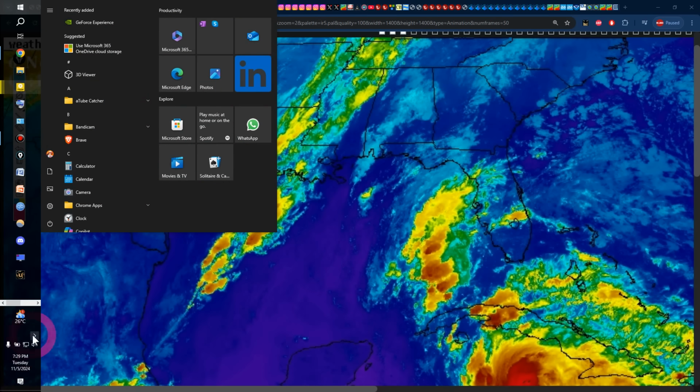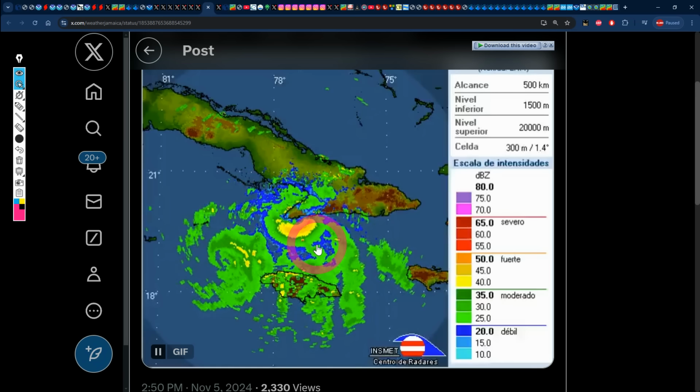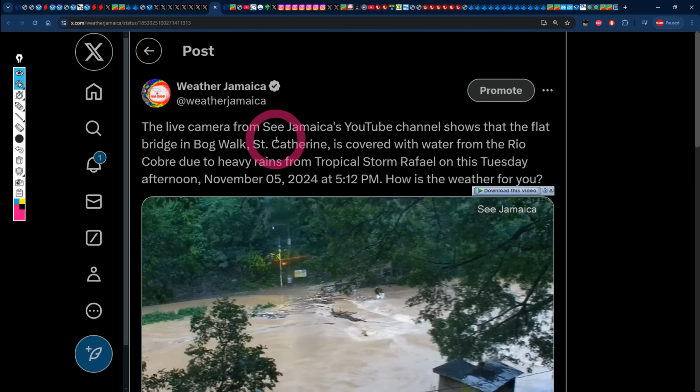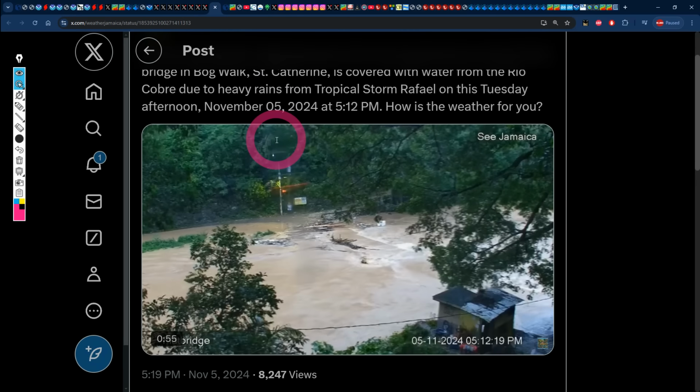Alright, so let's go back. We highlighted the Earth Cam, we highlighted this satellite imagery, and we also highlighted that at 2:40 p.m. the Cuban Doppler radar images were still showing some amount of rainfall coming in from the south, affecting especially southern Jamaica and pushing northward. Moderate to heavy rainfall for sure at that time. And finally, we highlighted the inundation that took place on the Flat Bridge.